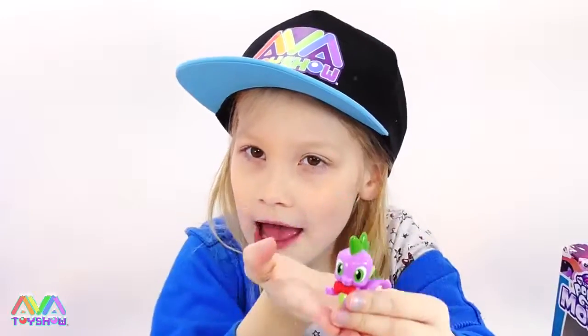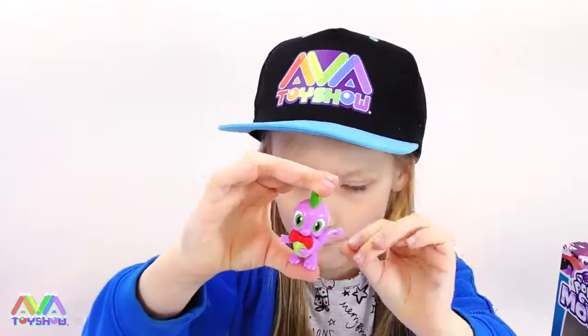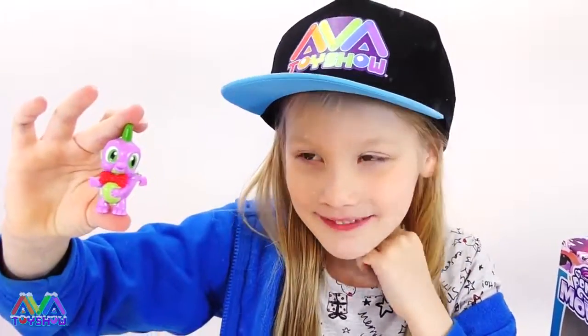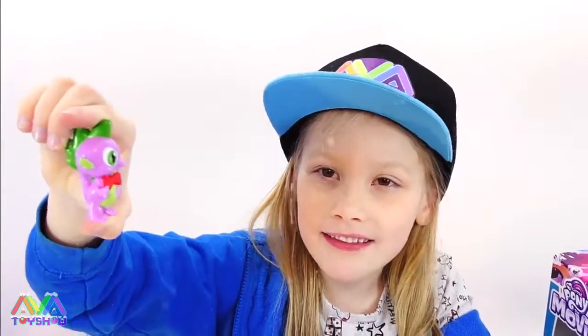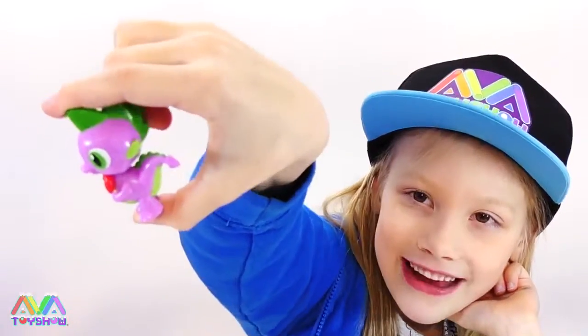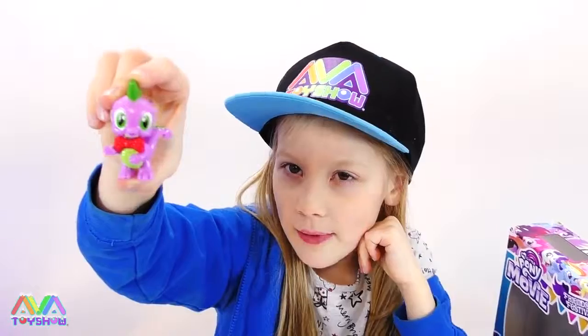He feels really heavy and solid. He's so cute. He's one of the cutest characters in My Little Pony. Look at his little ears. That's green. He's really detailed. I love him a lot.